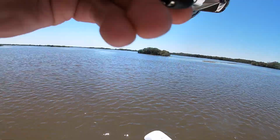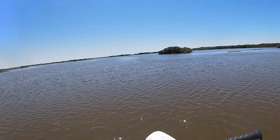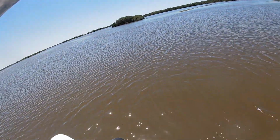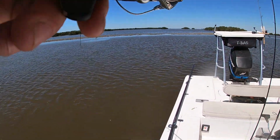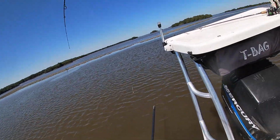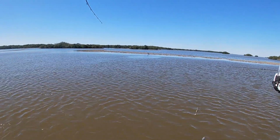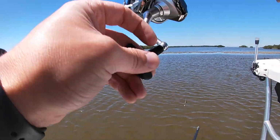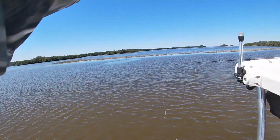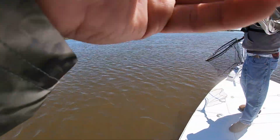This is a toad. All right, thank you. Dude, holy, did you see that? I did. That's why I said I'm in the middle of a conversation. Holy cow. This has got to be a big snook. It has to be. If not, it's a heck of a redfish. I mean, it ain't come up yet. That's got to be a snook. Dude, this is massive. Oh, my God. That's a monster snook.